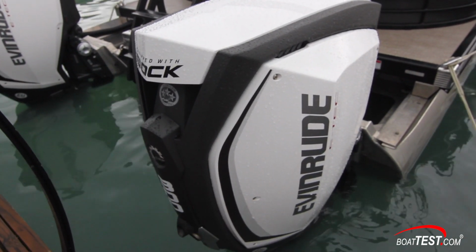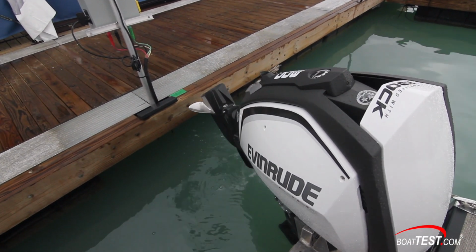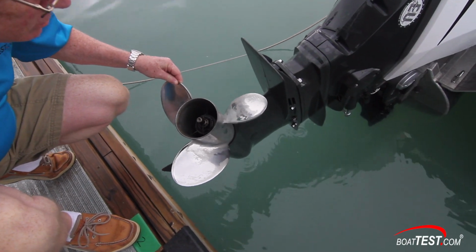Notice also how the pivot point on the tilt allows for us to get so close to the dock while still being able to bring the props fully out of the water. This is a great feature, especially when it comes time to inspect your props.